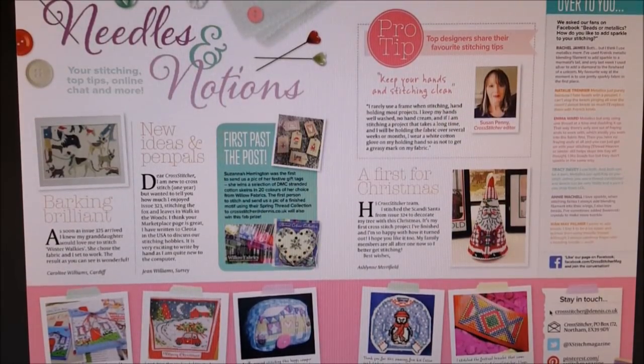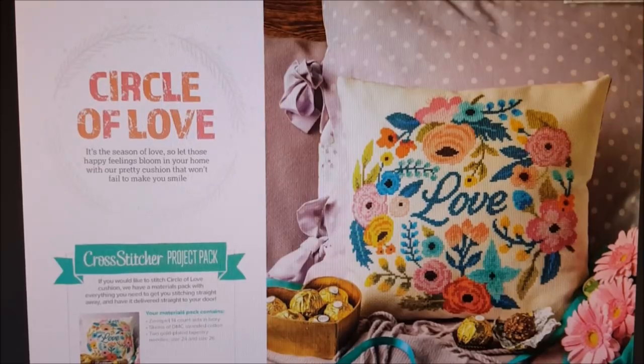The next page is called Needles and Notions, which is your stitching top tips, online chat, and more. Lots of good little tidbits in there.